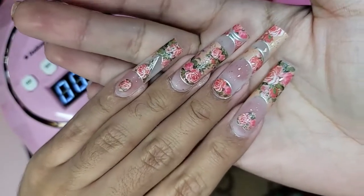Wow, look how pretty it is. Matte, velvety. So elegant, right?